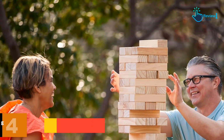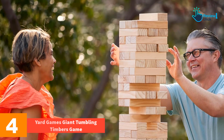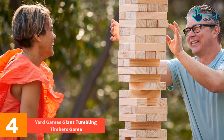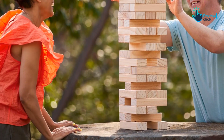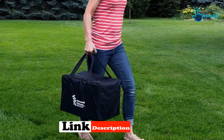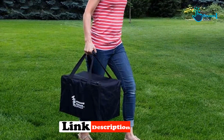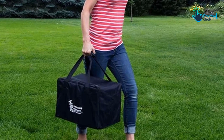Moving on at number 4, we have the Yard Games Giant Tumbling Timbers game. The Yard Games Giant Tumbling Timbers game contains 56 solid pine blocks, each of which is sustainably sourced, precision-cut, beautifully sanded, and hand-finished to perfection. The rich tone of the wood highlights its natural grain, and looks and feels gorgeous.